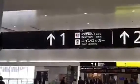So we're in Hiroshima now, and I've got about 5 minutes to make it to track number one. So wish me luck. Made it. Right. So we're done with trains and now we're on our way to the ferry.